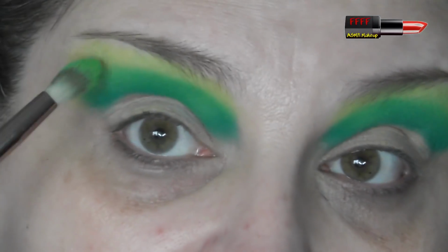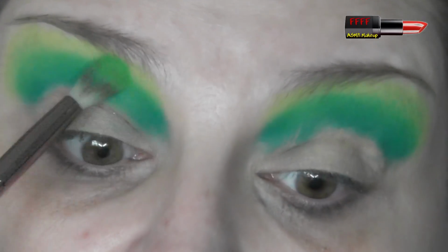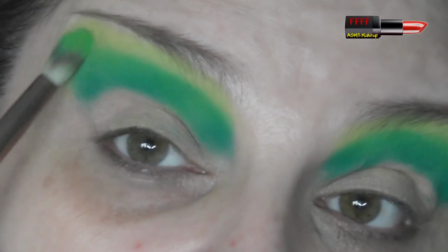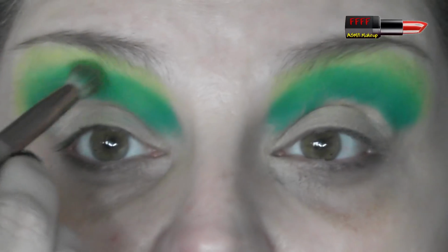You can see I was just going backwards and forwards with the two different shades until I've got that blend just how I wanted it. Just working on this bit here.